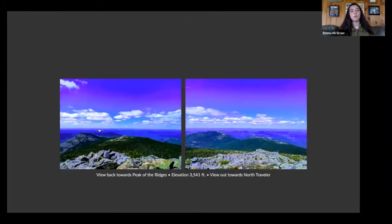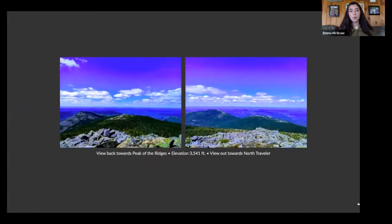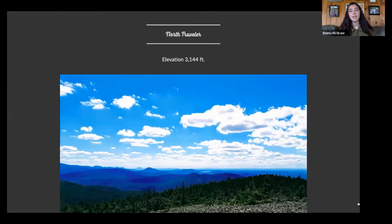So that would be the view back towards Peak of the Ridges, and then out towards North Traveler, which would be the third peak. A little fun fact, it is Maine's tallest volcanic mountain. These mountain ranges were formed by volcanic activity a long time ago. So it's pretty cool. And then we have North Traveler, a little over 3,100 feet in elevation.